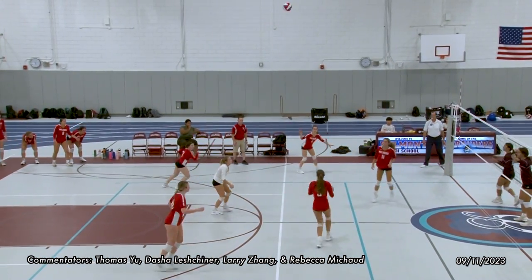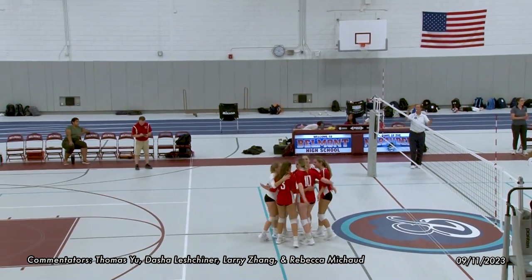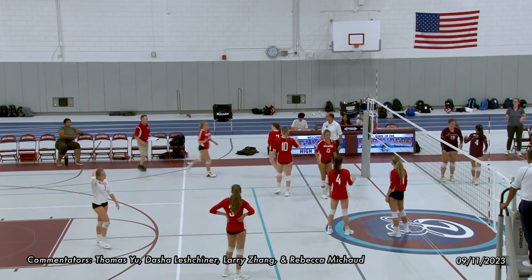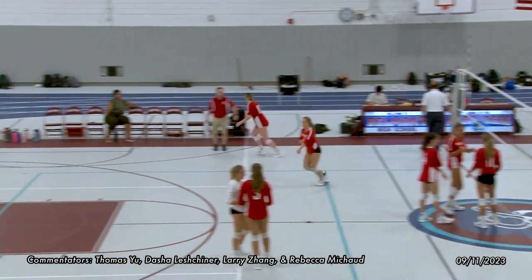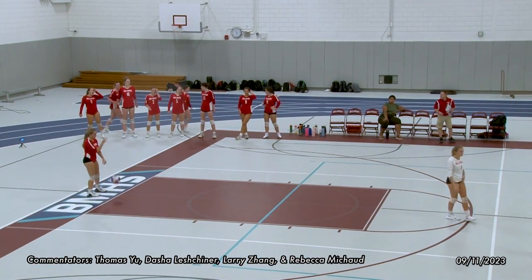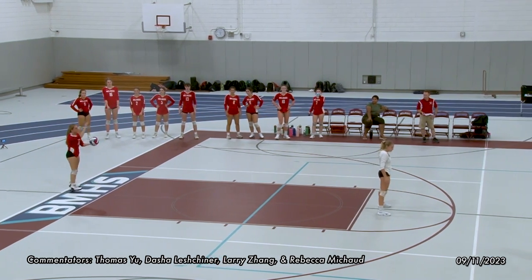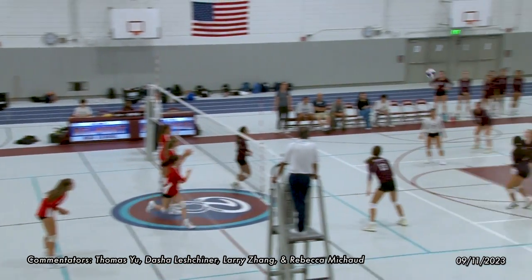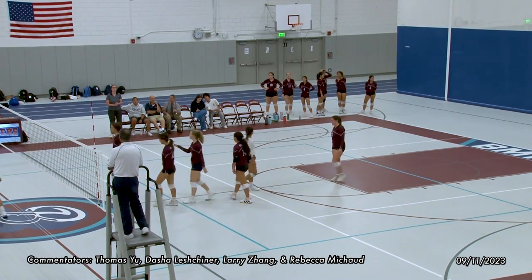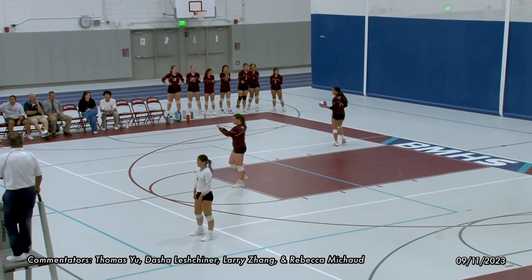Jump float, right on the line. Strong right side swing from Melrose. Ooh, and a shank from Belmont. Seems like Melrose just subbed in number 14 to serve. Maybe to get a bigger lead. Strong float. Great call from Belmont. Just barely out. And now it's tied 17-17.